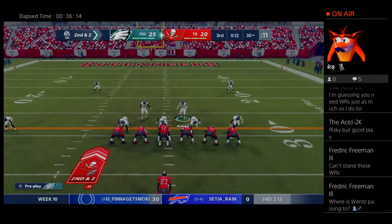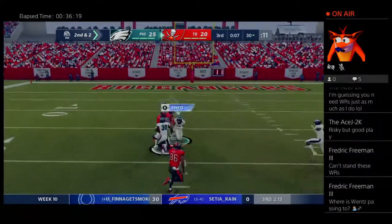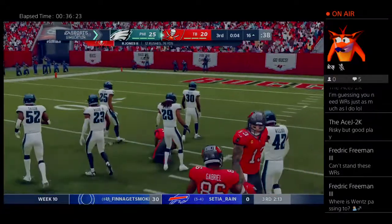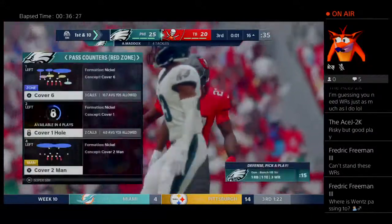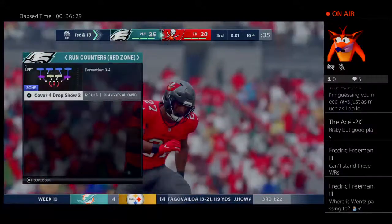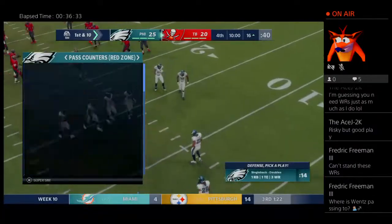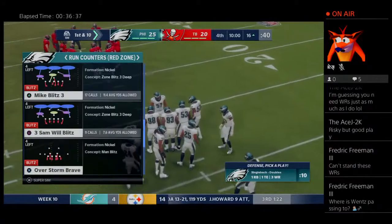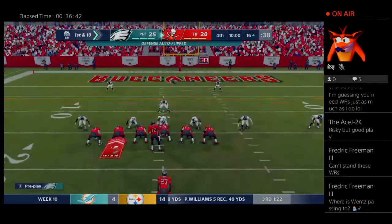Watch the curl. On second down, it's Jones. Inside the 20 before he's brought down. It'll be a gain of 15 on the play, and it'll result in a fresh set of downs. I'll tell you, far from ideal conditions to play in, but neither offense has had much trouble. Plenty of points to go around. First and 10. So the ball down to the 16 here for first and 10.